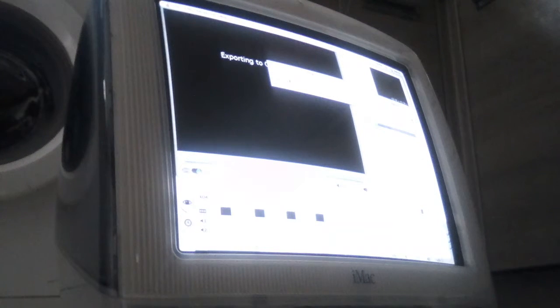Thanks to the Rage 128 Ultra, videos actually export relatively quickly at relatively high resolutions, considering the age of the machine. This is actually quite impressive to me. I don't know why, it just is.